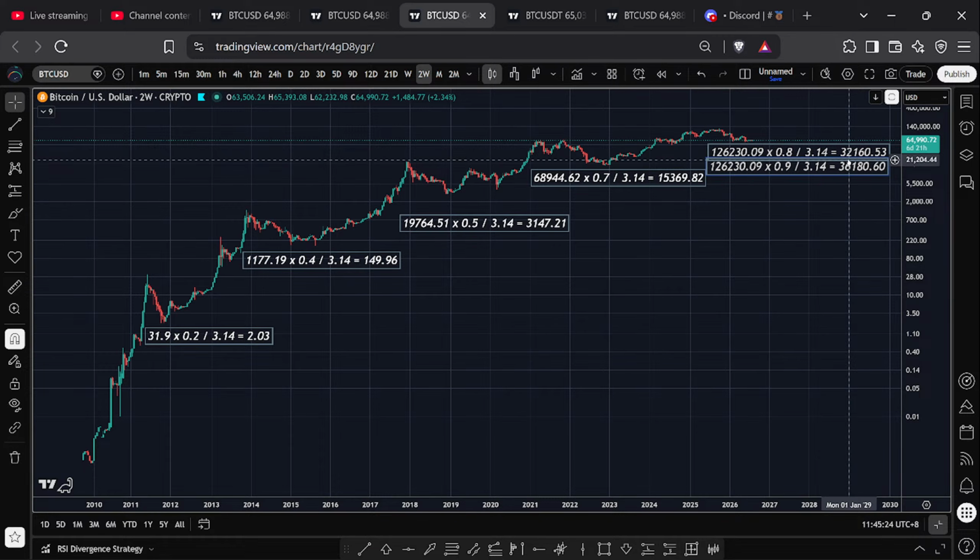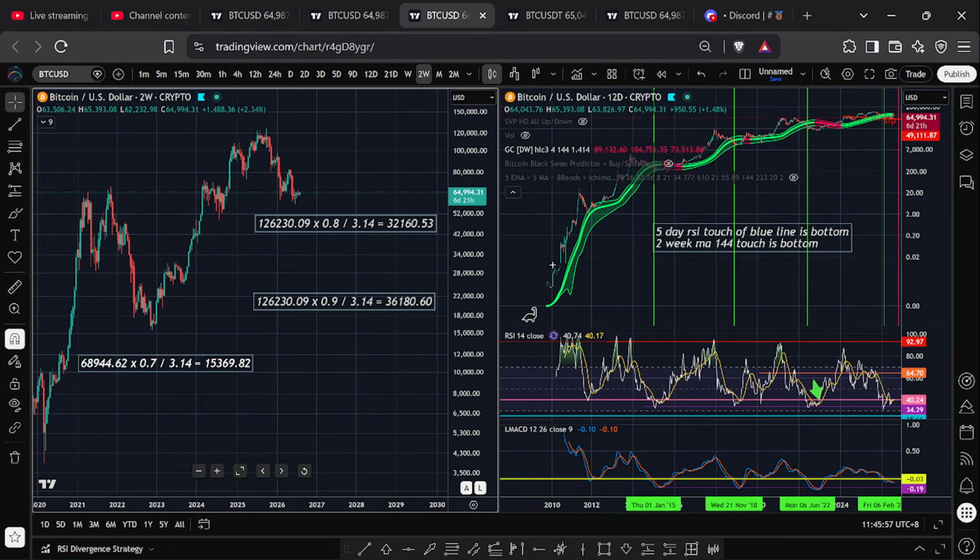This is saying if it was a normal cycle, then this is where the price will drop to in the bear market. But it wasn't a normal cycle, and we know that because this chart showed us that it isn't a normal cycle. So why would the bear market be a normal cycle after it's had this huge pump? It has to have a large retrace, whereas if it doesn't have a huge pump, why does it have to have a large retrace? I don't understand that, but that's crypto people for you.